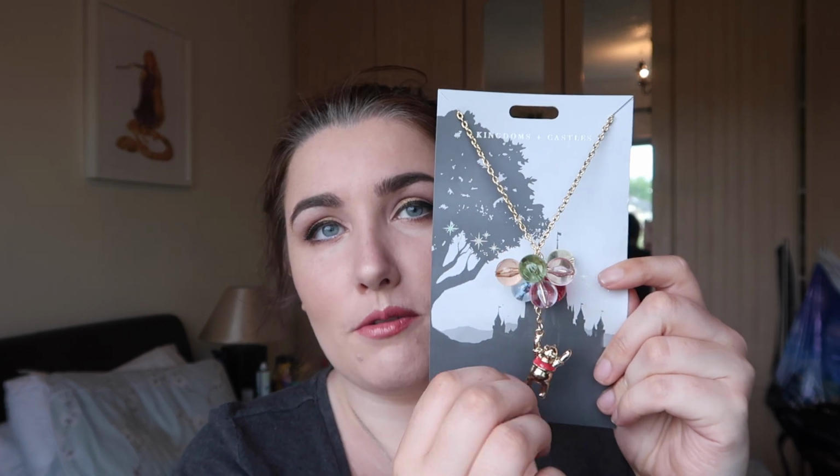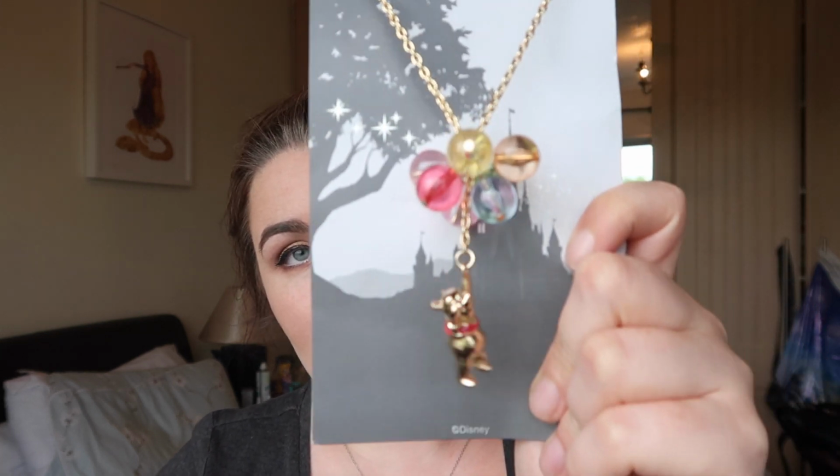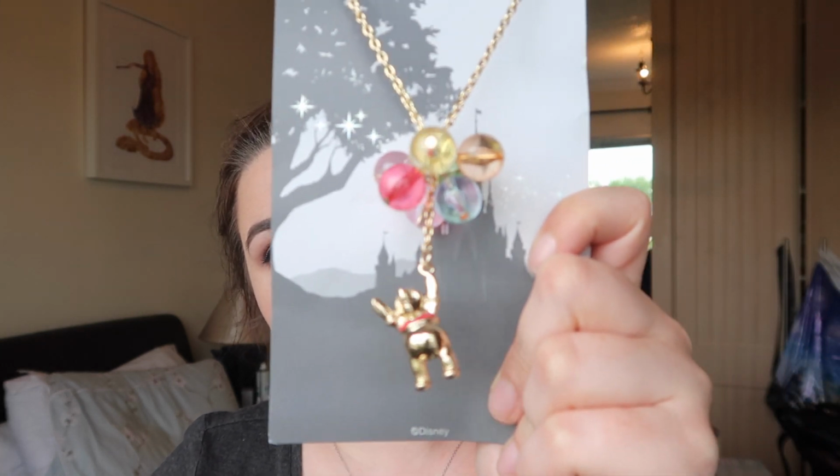Speaking of presents for Lisa, because both Aoifes got ears, I couldn't really see any ears that I thought Lisa would enjoy, so instead I found this Winnie the Pooh necklace holding some balloons, because Lisa loves long necklaces, pretty long chain, and it too was $24.99. So none of them got a cheaper present because they're all equally my friends and I love them equally.